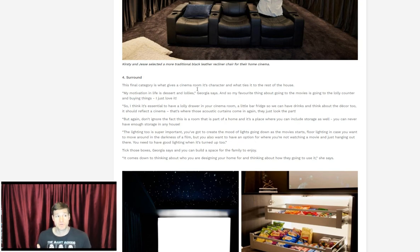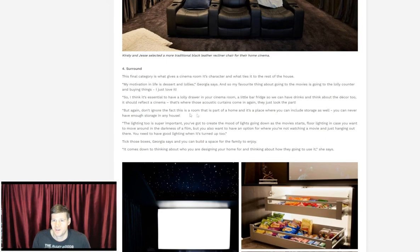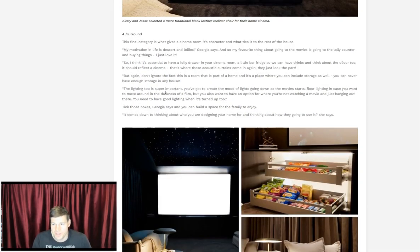And I think these rooms should be special. This room should be something different to the rest of the house. That's the whole point of it. Yep, lollies and fun things like that, lolly draw, fun stuff. Storage, you can never have enough storage. Yeah, well, I didn't see everyone use it all the time.